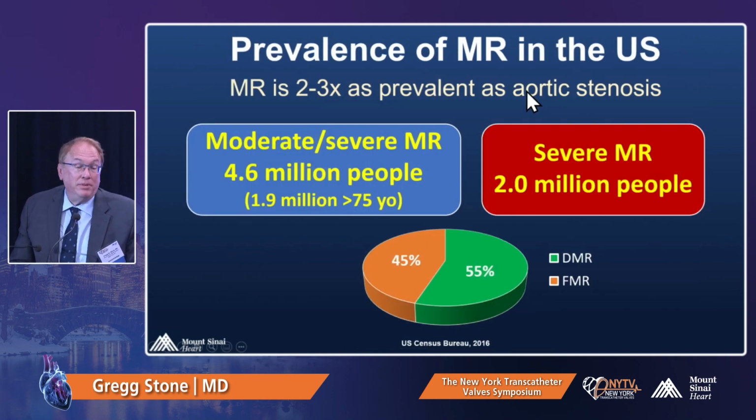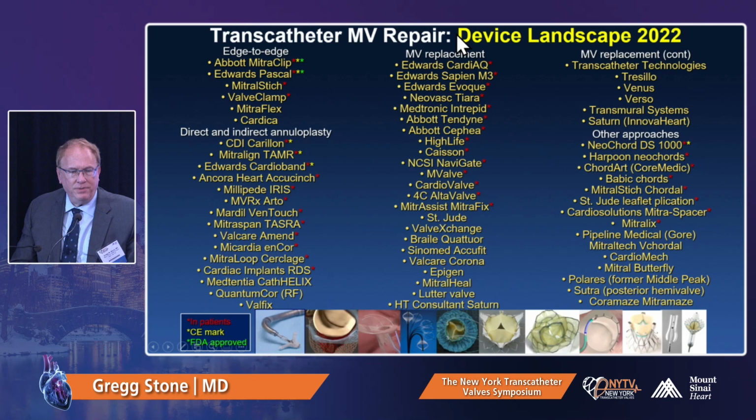And this is a big problem. MR is 2 to 3 times as prevalent as aortic stenosis. If we talk about severe MR, where the guidelines suggest we have evidence that we should be intervening, we're talking about 2 million people in the United States, approximately split 50-50 between functional and degenerative mitral regurgitation.